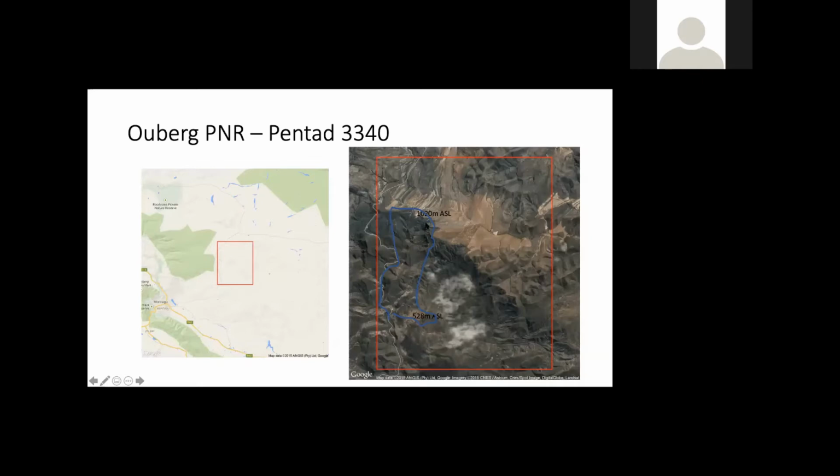This blue area is a very bad outline of our farm. And the white line is the Ouberg Pass, which connects Montagu to Touws River on the N1. And Anysberg Nature Reserve will be somewhere here, behind here. So it's a very, very mountainous area, and currently extremely cold.